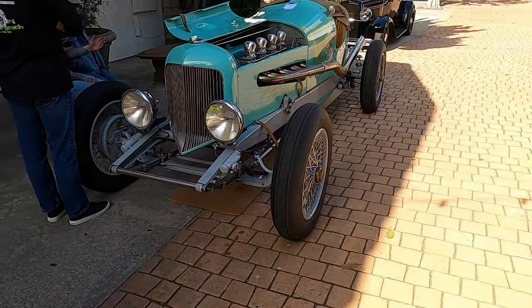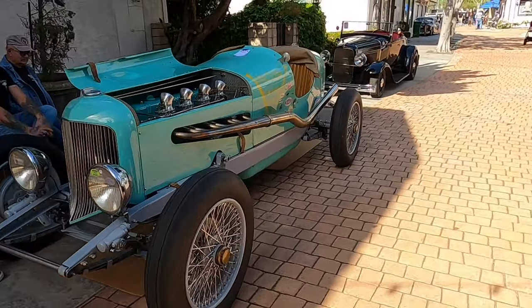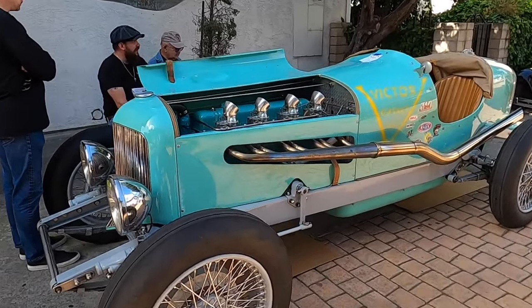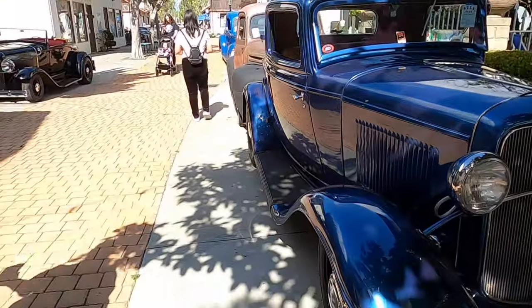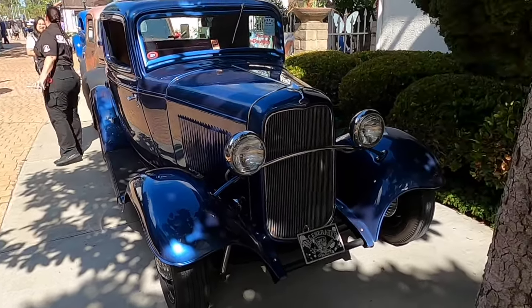He is obviously a master craftsman and did an amazing job putting this together. Furthermore, he believes in driving it. He actually drove it to the show. He was going to drive it home, and he drives it to all the events he takes it to.